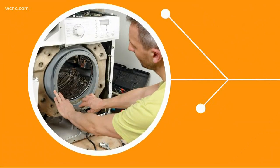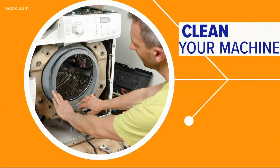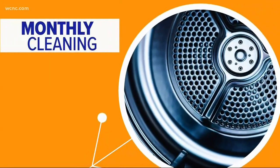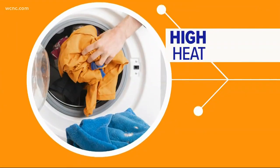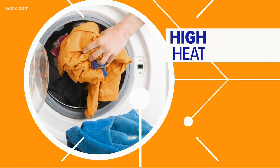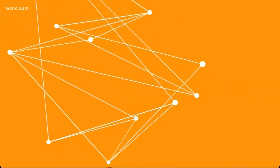Experts recommend cleaning your washing machine often, focusing on the drum, the door, and the detergent drawer. You should also consider a once-a-month cleaning of the machine with baking soda and hot water. Drying your clothes on high heat for half an hour should kill most of the bacteria and viruses, but experts emphasize it has to be high heat. And that is connecting the dots.